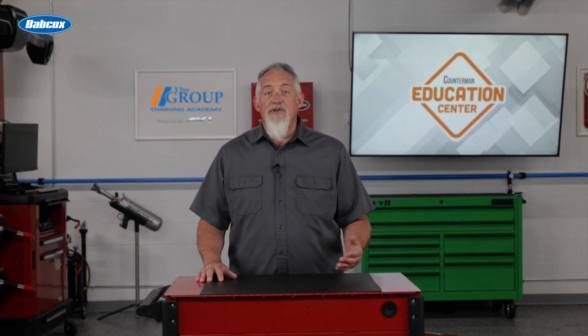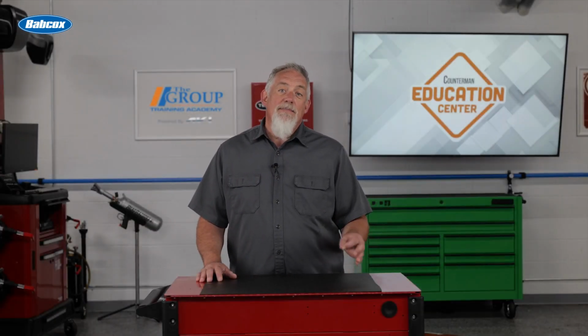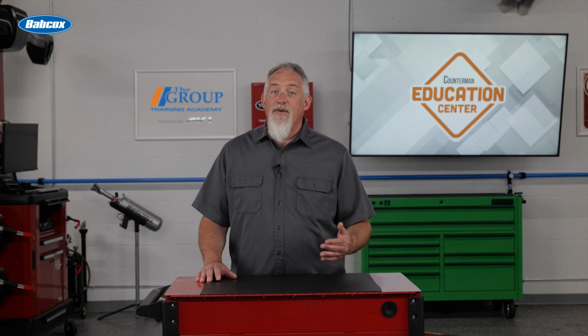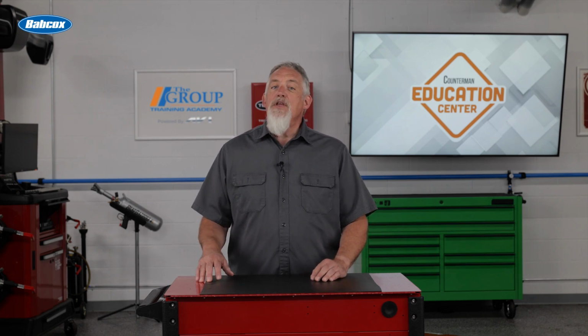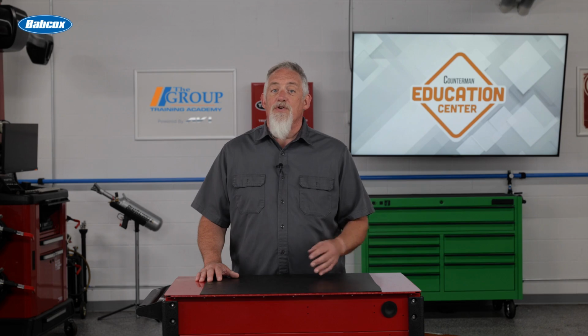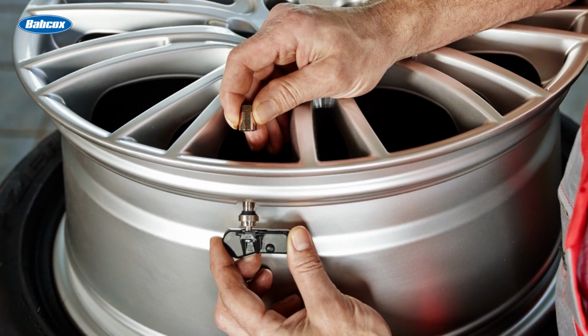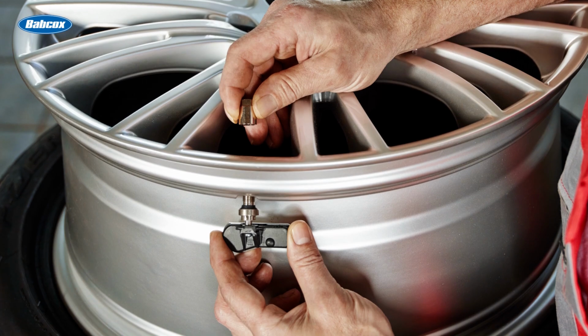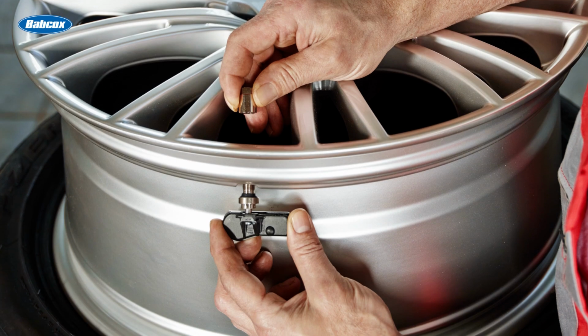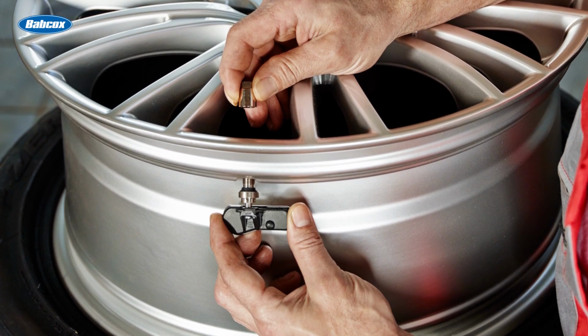Some replacement sensors must be programmed to the vehicle application with a unique ID number that is associated with a specific wheel location. Many universal sensors also must be programmed with the proper protocol information before they'll communicate and function correctly. Others come pre-programmed with multi-application software already installed and do not require any additional programming, saving installation time and reducing the chance of installer error.